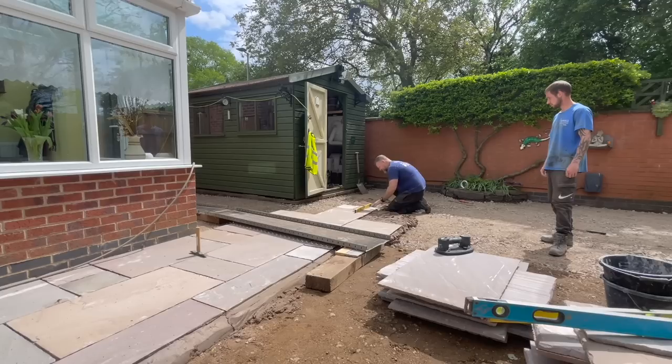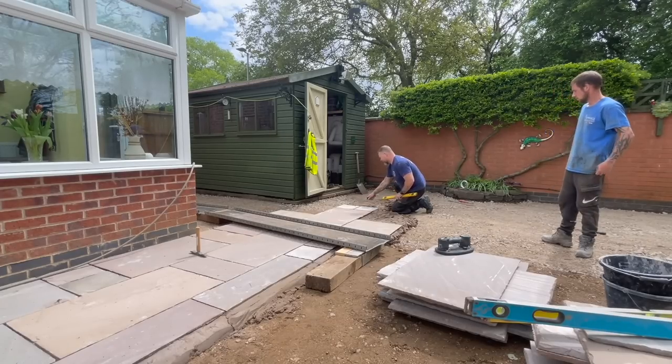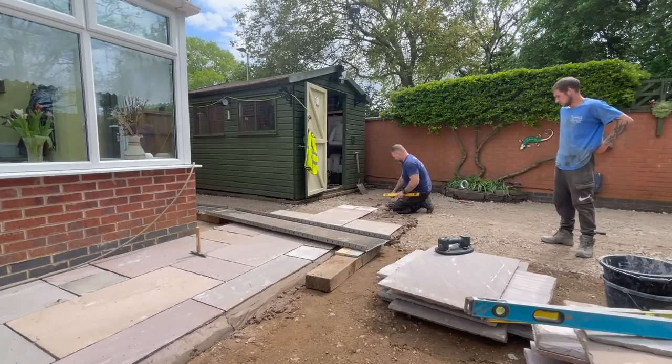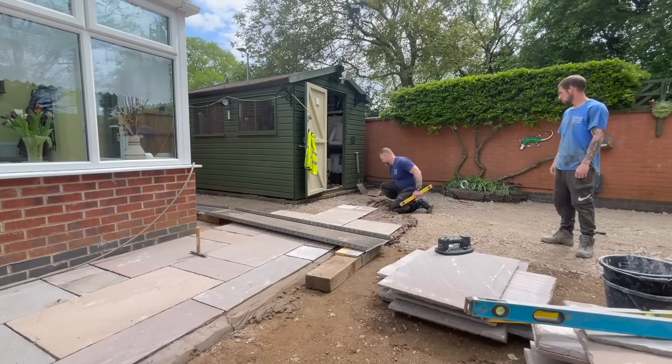Just tap down slightly this edge. Now I'm happy. On to the next. And just repeat the process all the way along, working to your arm, your level. Bit in there.